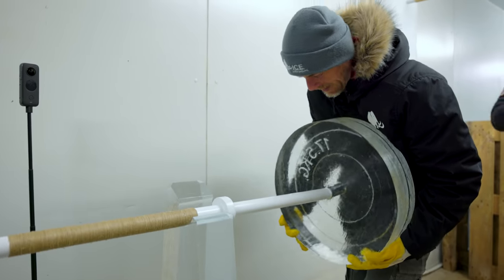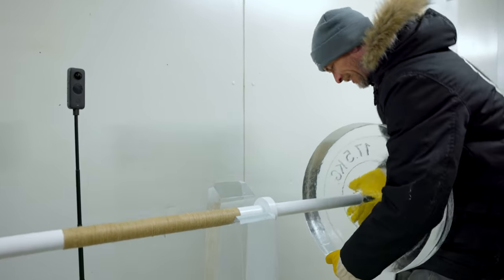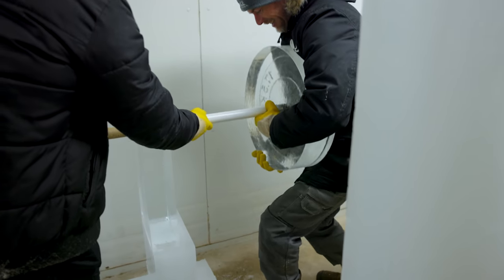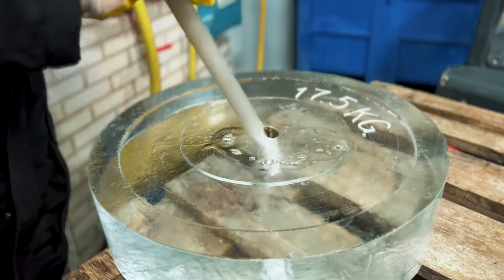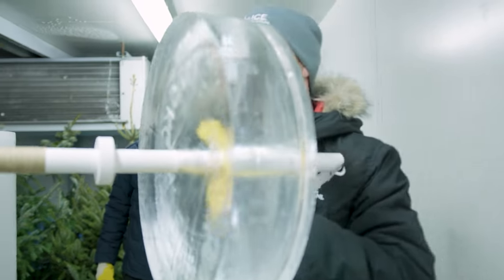This looks insane, but this is also where the problem started. It wouldn't fit around the bar, so we had to make the hole bigger, but now the plate was stuck and we really didn't want to drop the weight that took so much time to make. We finally got it loose. We walked out of the freezer and Sander tried to adjust the hole. We came back and gave it another try, and this time it fits.